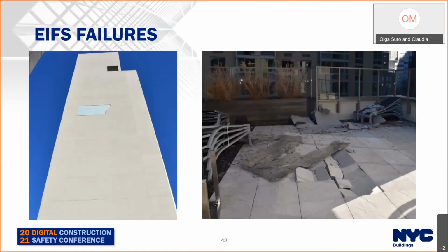Okay, so I already mentioned cavity walls as one of the big areas of facade failures. There are two more: cavity walls is one, and terracotta and glass are the three big areas for us. However, recently, in the past year, we had a large number of EIFS failures, and I wanted to show a few examples today.